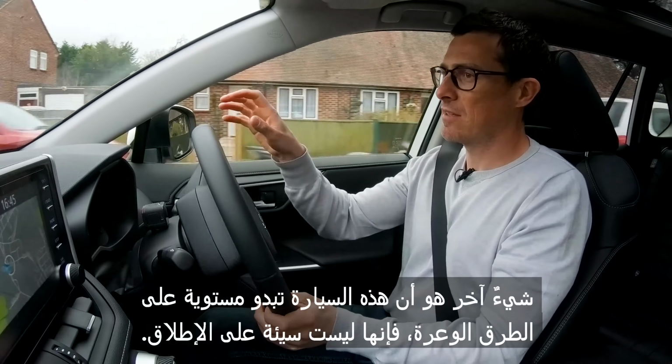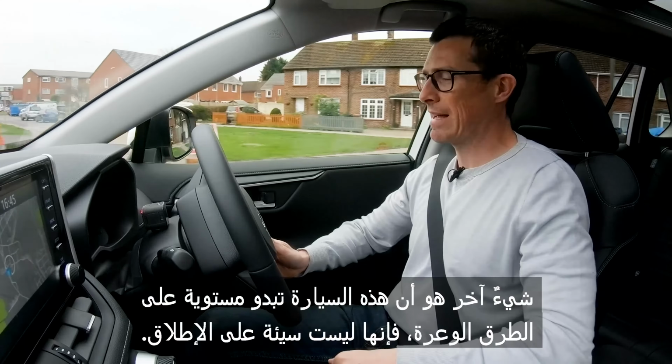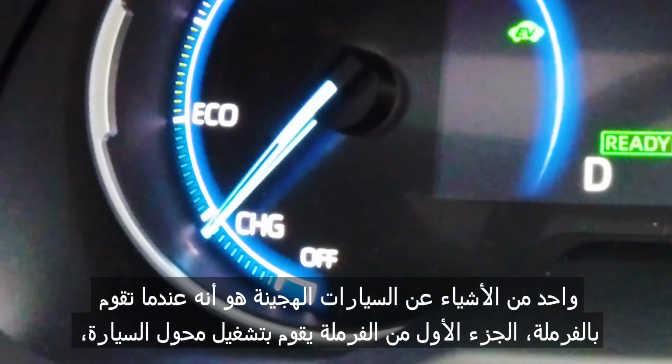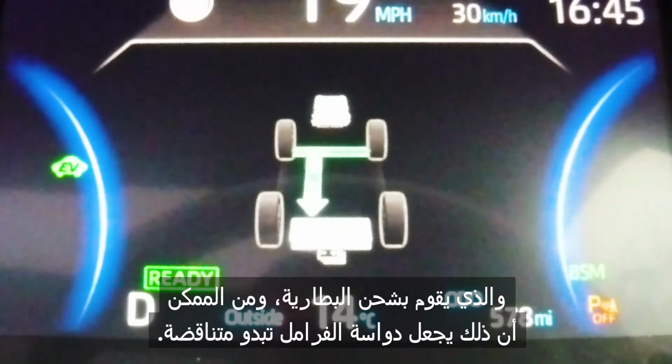Also, that raised driving position and long wheel travel means this thing's good over speed humps. Another thing is that this car feels pretty settled over bumpy roads. It's not too bad at all. Now, one of the things with hybrid cars is that when you're braking, the first part of your braking engages the car's inverter, which then charges up the battery, and it can make the brake pedal feel a little bit inconsistent.